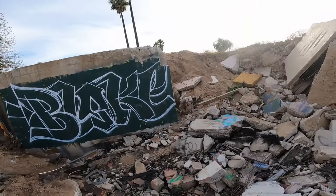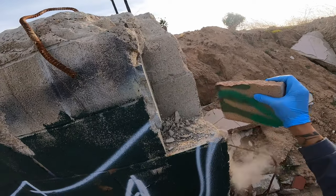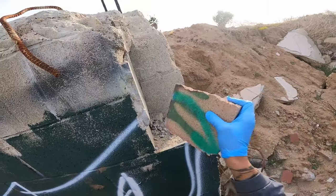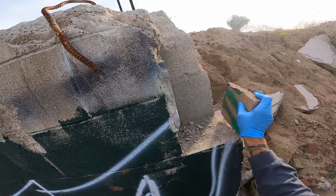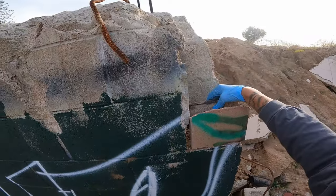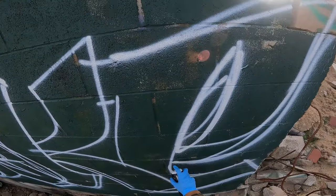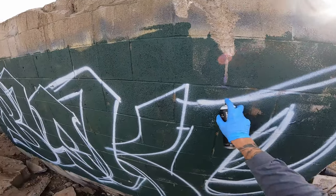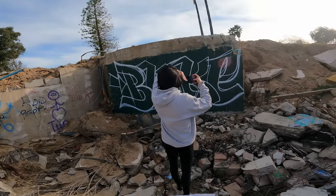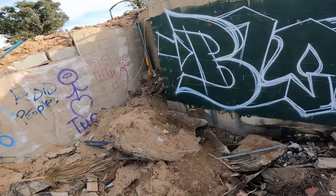You know what? Okay, I will. This is a bit of improvisation here, just to get my piece flowing as it should. There we go. Still doesn't have as much kick as the B, which pisses me off. You can't go wrong with an arrow, but it fills a bit of space.